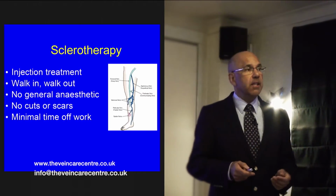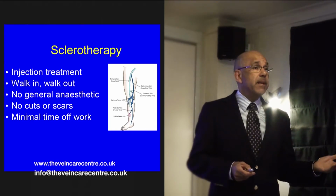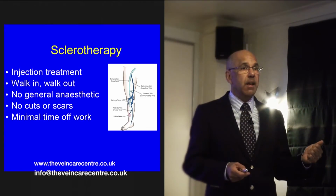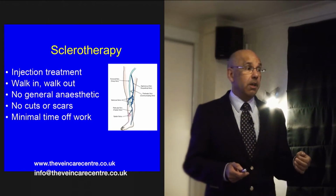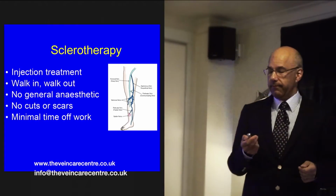It was invented in 1995, and there have been a number of medical studies now showing that it's just as effective as surgical stripping. And that's why it has replaced surgical stripping. It's now in number 2 slot according to NICE. Surgical stripping is number 3 slot.